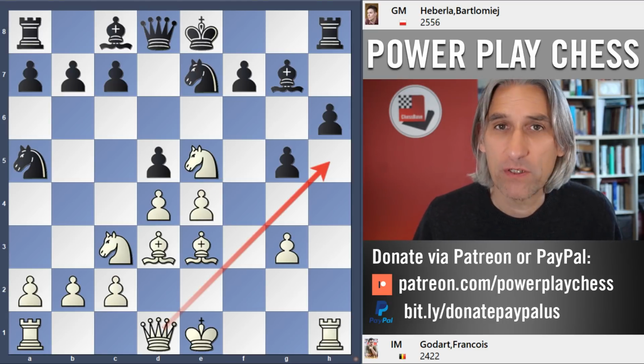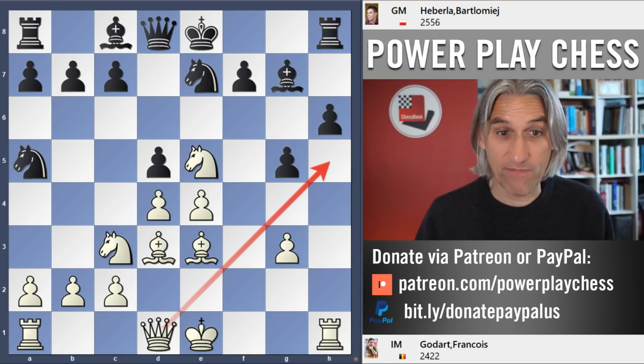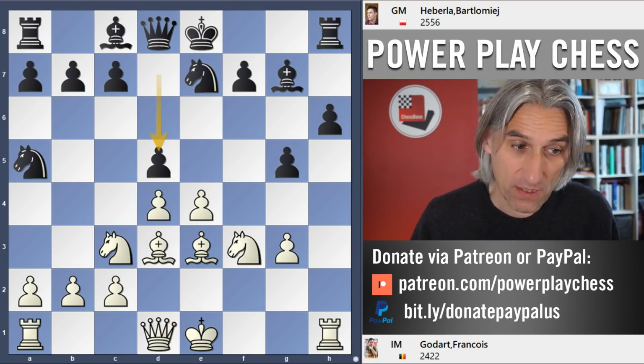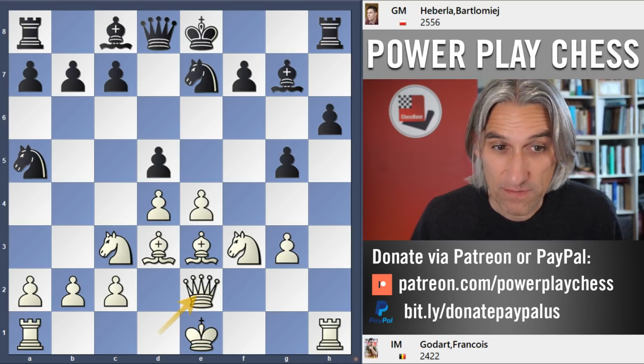Preparing to put the queen on h5 and then castles queenside. This looks very, very tempting for white. So I think that is the best move. But queen e2, also very dangerous.